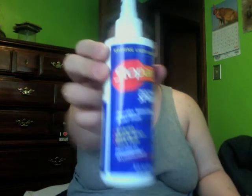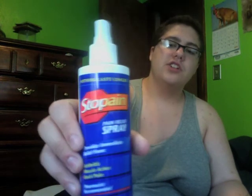But, yeah, this is Stop Pain. It's specifically recommended for people who have to do, like, insulin shots. And it pretty much numbs the area that you're about to inject yourself with. You don't have to rub it in or anything. You just spray it on, let it dry.